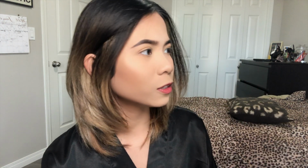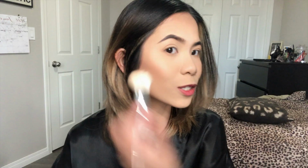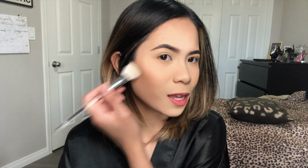For contour, I'm gonna be using Kevyn Aucoin Sculpting Powder in the shade Deep. I'm not really gonna put a lot. It's more like stamping it and stippling it a bit just to give that sculpted look.